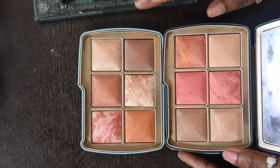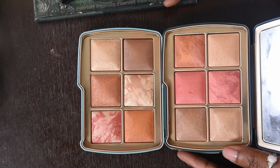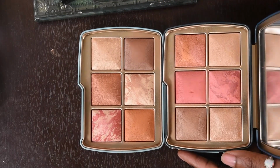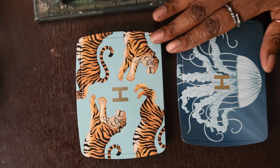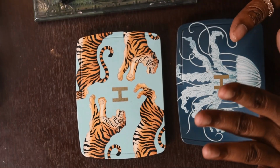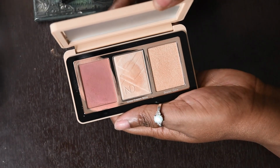I feel like I've come to the conclusion that these palettes, for me, they just don't do the best. I know some people it works for them, but I think that this is just going to be my last hurrah. I tried two years in a row. This is just going to be a declutter, and I'm just not going to touch these again. I'm just not.